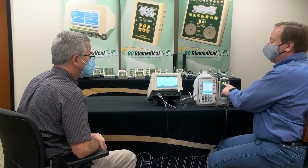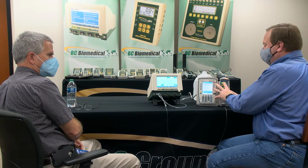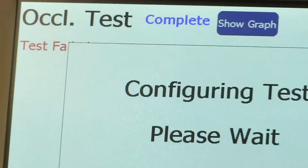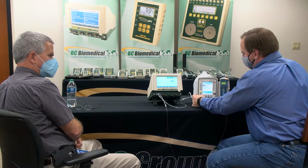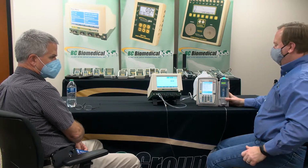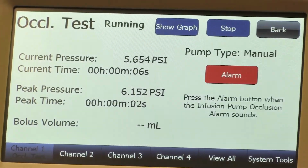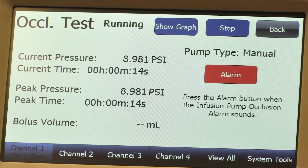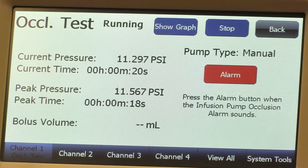Now, if we're at 600 milliliters per hour and our pressure went up to 11.2, it has to take some time and analyzing, and now I'm looking at the pressure, right? So let's rerun this test. And this time I'm going to set it to 100. Okay, it already started. But anyway, I'm gonna run at 100 milliliters per hour. I guess it's still gonna do 10. Oh, there you go. 11.5.